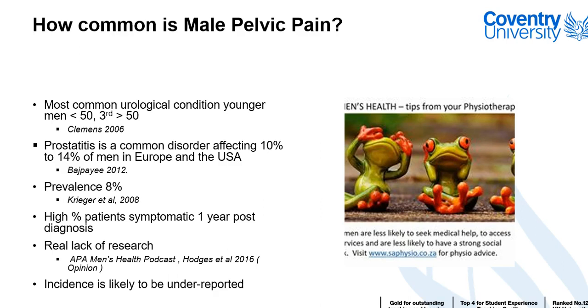Men do not talk about this. Your premiership footballers, your rugby players, your cyclists, your triathletes, your crossfitters, your weightlifters, they're not going to say to someone they're training with, well, I've got some subtle erectile dysfunction, or I get pain when I ejaculate, or I'm having to go to the loo every hour, or I can't control wind, or I'm getting scrotal pain. Men don't talk about this.